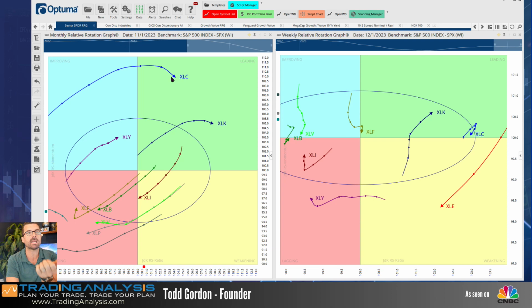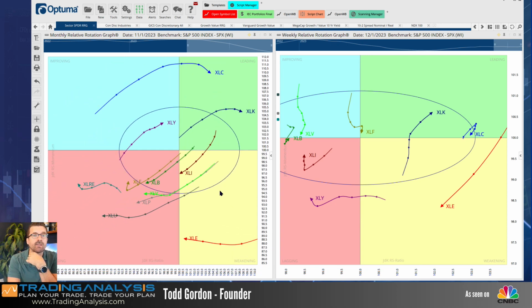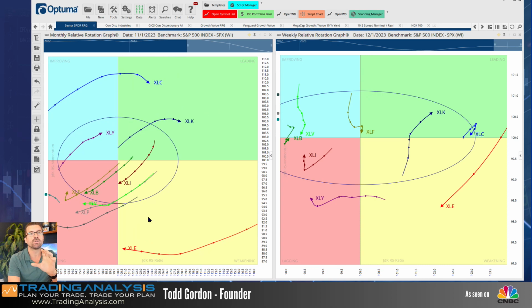You'll notice that tech and comms have already rotated into monthly leading, which is great. XLY has not yet left the improving quadrant to get into the leading quadrant. So if we could get consumer discretionary to join, that would really confirm and give us the trifecta of the growth trade rotation. And all the other guys, these are mostly value, defensive, more cyclical sectors, are all clearly rotating out. So that's the monthly.